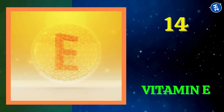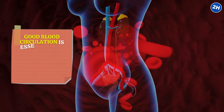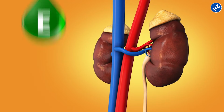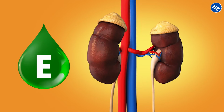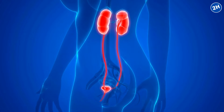Number 14. Vitamin E. Vitamin E helps in improving blood flow to the kidneys. Good blood circulation is essential for the kidneys to filter out waste and maintain proper function effectively. By enhancing blood flow, vitamin E ensures that your kidneys get the oxygen and nutrients they need to stay healthy and resilient.